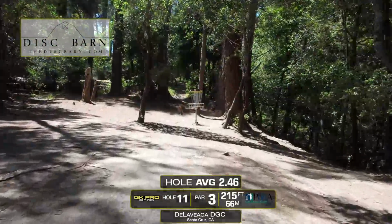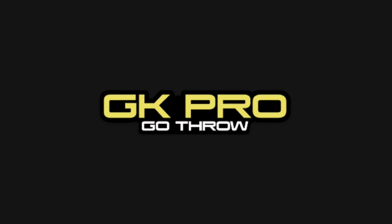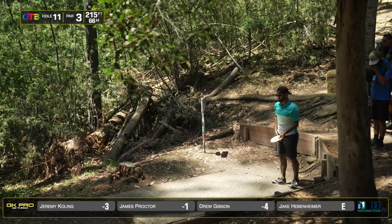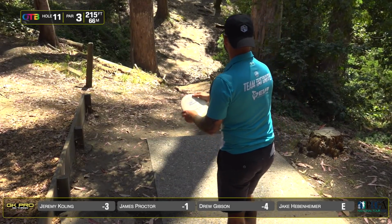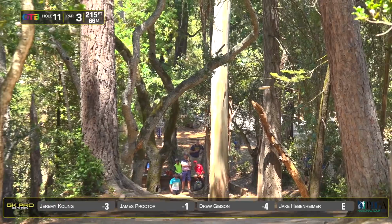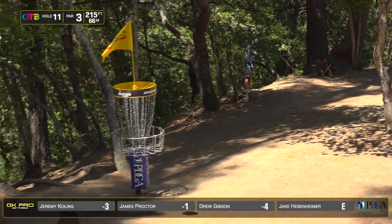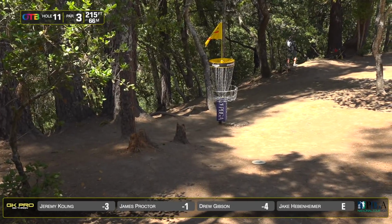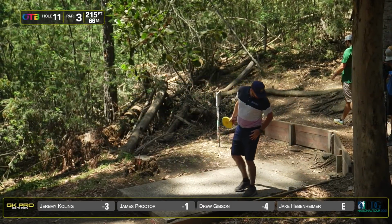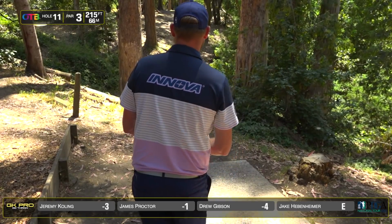Well done from Drew. Yep, hole 11, one of the easier ones on the course, but still a huge cliff to the right side. It just goes down and down and down, so you've got to know where the danger is. Drew does. He's going to park it, no problem. Oh, yeah. That's the theme out here at De La: simple, doable, but devastatingly dangerous the second you get off the path.